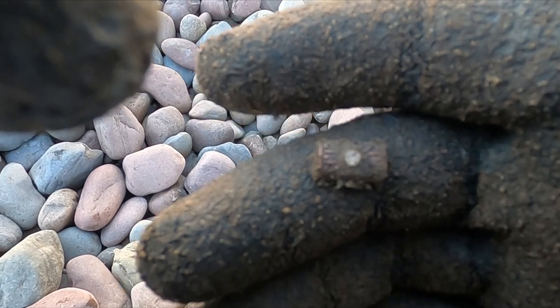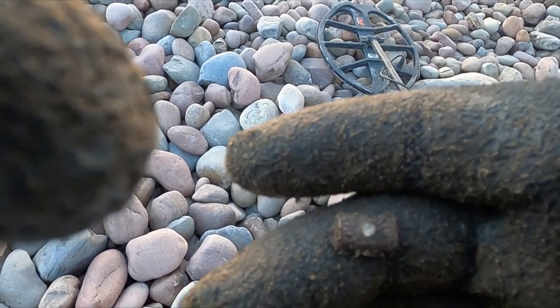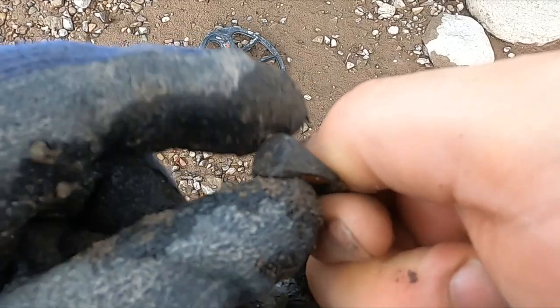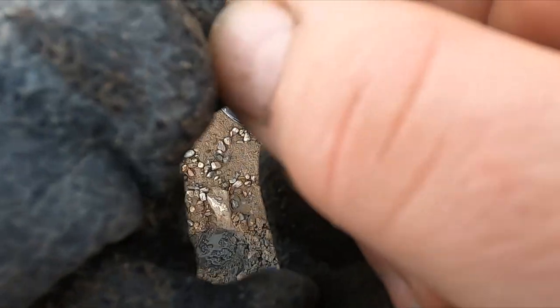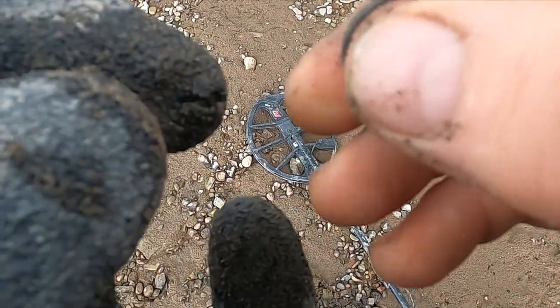So, I found another piece, and I'm probably, I don't know, 10 feet away. These are ringing up like 22, so I don't know. Copper, brass. And they're pretty interesting, though. Yeah, looks like it just got me another ring. Think that's gonna be junk again. And usually these adjustable ones are always junk. Yeah, pretty cool though.